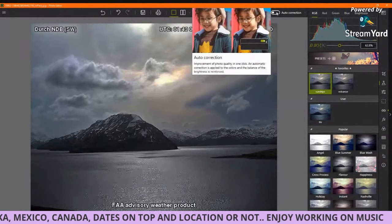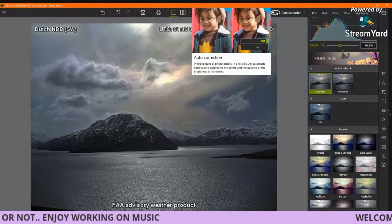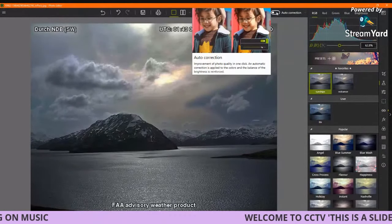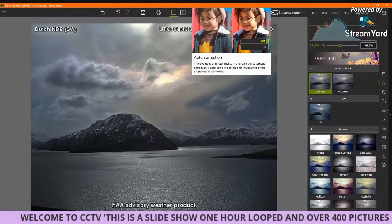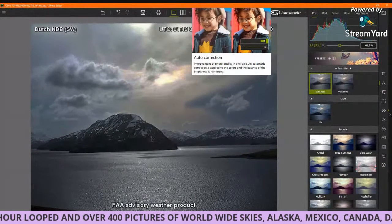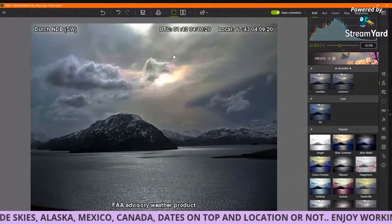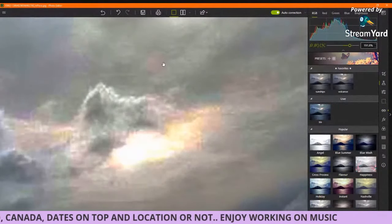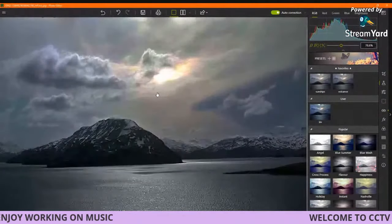Look what it says here. Improvement of photo quality in one click. An automatic correction is applied to the colors and the balance of the brightness is reinforced. Ready? So the colors of what's there, green, red, yellow, pink, blue. Okay, so your green up here is real. You got something there, but I don't know if it's just a pixelation.